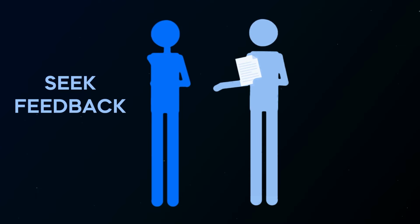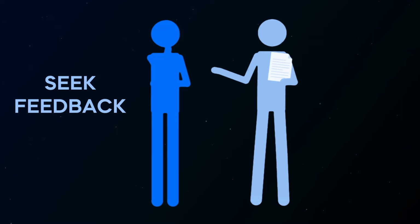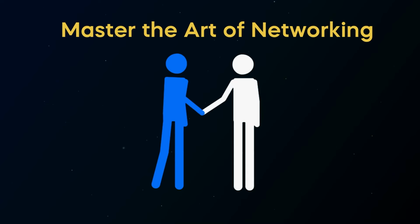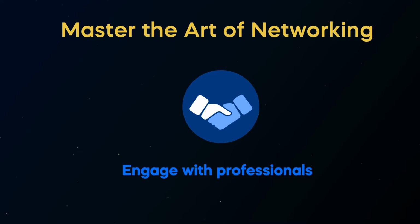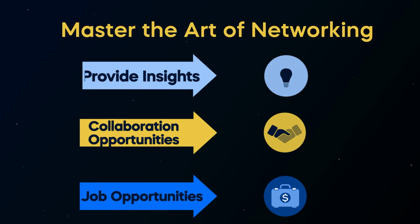In finance, seeking feedback is as essential as completing the task itself. So feel free to regularly ask peers, supervisors, or mentors for feedback on your analyses. They might offer new perspectives or techniques you hadn't considered. Networking is a crucial skill that fosters mutually beneficial interactions. If you know how to build and maintain relationships with various stakeholders, you're a step closer to achieving your goals. So, engage with professionals within and outside your organization. They can provide insights, opportunities for collaboration, or even job opportunities that can enhance your experience.